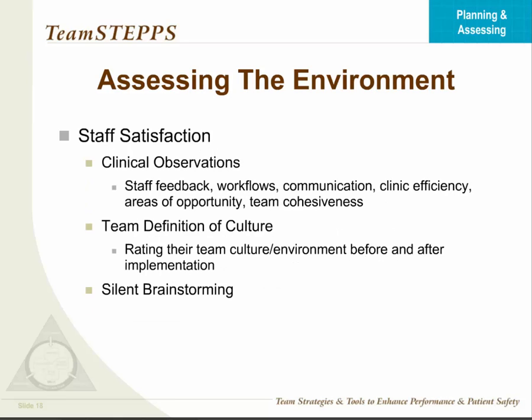So I'm going to talk a little bit about how to assess the environment. As we identify clinics where we want to roll out TeamSTEPPS, one of the first things that Michelle and I do as part of the assessment is we really devote time and go and spend time in the clinic, where we'll sit with medical assistants, nurses, frontline staff. We'll even go into the exam room with the physicians, just to see how the whole staff cohesiveness is, how that communication piece looks. Clinic efficiency is really important to us. So we devote a lot of time to just going in and almost being like a fly on the wall, getting a good feel for how that clinic operates on a day-to-day basis.